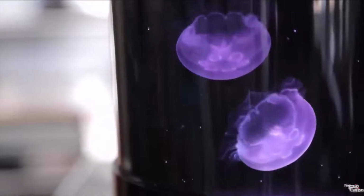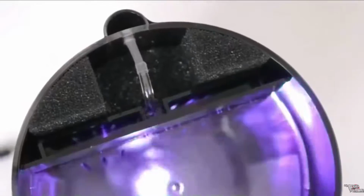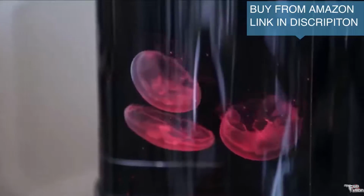Introducing the Jellyfish Cylinder Nano, the easiest and most affordable aquarium that makes jellyfish keeping simple for anyone. A special laminar water flow not possible in regular fish tanks, driven by a whisper quiet air pump, keeps conditions just right for healthy jellyfish.